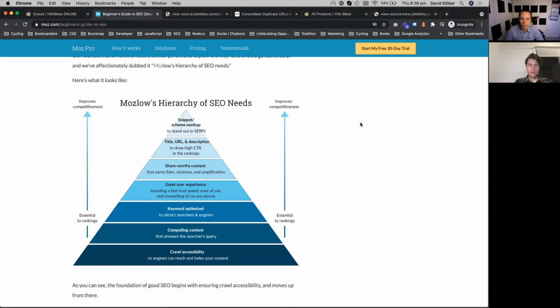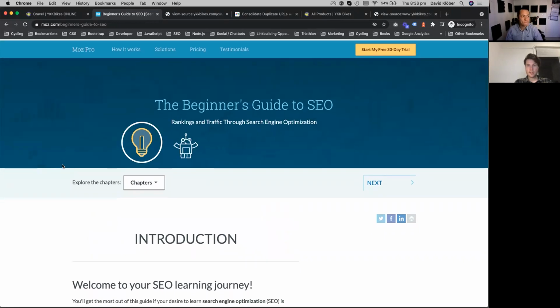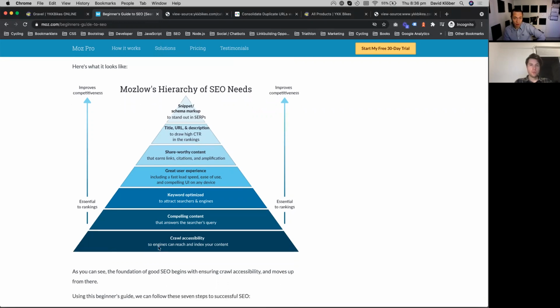I always loved Moz's basic guide to beginner SEO, and this pyramid shows what is essential to rank on the web or within search results, and what is the least. The first one is the fundamental part, and that's what we've spent so much time on to figure out what is going on here, because you have so many versions of the website ranking, and that's because all of them are available without getting redirected.